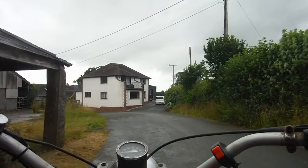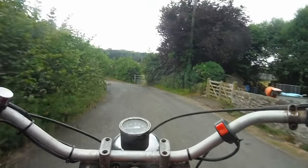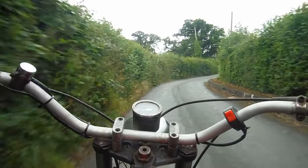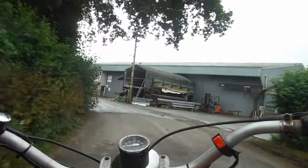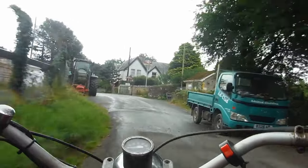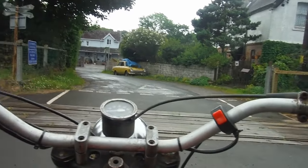We're still not convinced that this isn't just a 350. It's quite zippy. You almost ride it like it's a two-stroke. We're going to have a bonus trade.